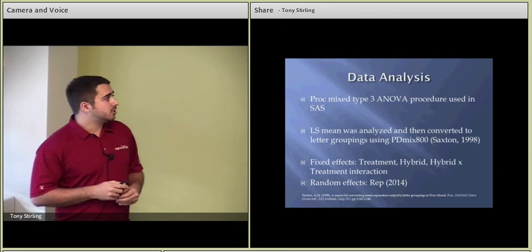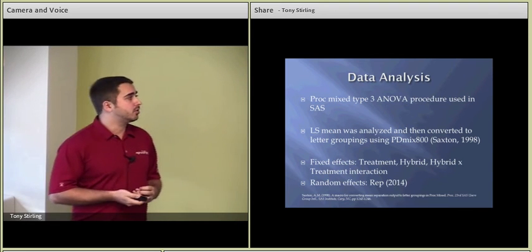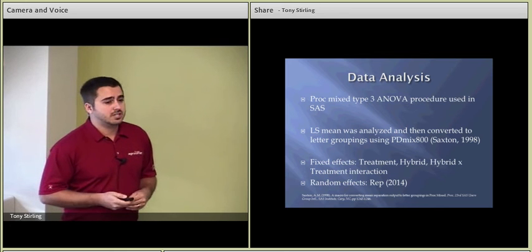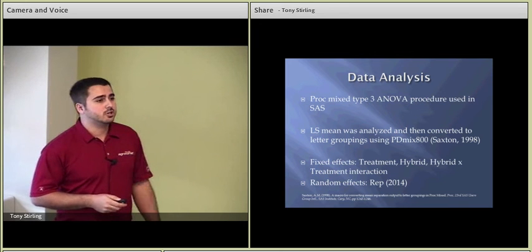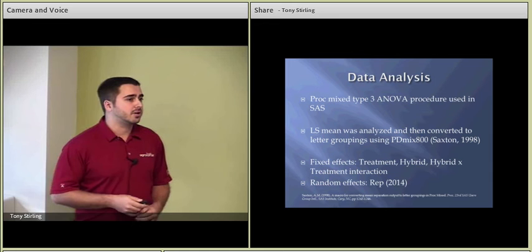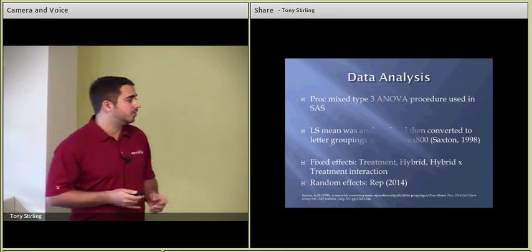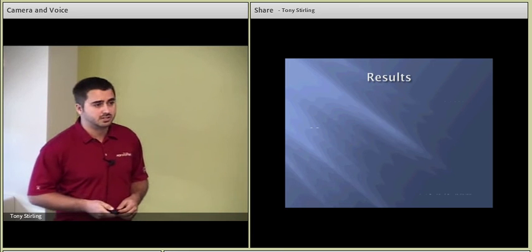The data analysis I used was a PROC MIXED Type 3 ANOVA procedure in SAS. The LS means were analyzed and then converted to letter groupings using the DP mix 800 macro. The fixed effects were treatment, hybrid, and hybrid by treatment interaction, and then I added a random effect of rep in the 2014 data.